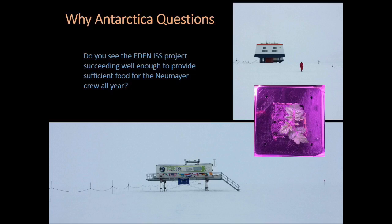So what you see in the bottom picture there is two standard shipping containers that have been outfitted to become the greenhouse that we're working on. And you said that in addition to them being convenient, it's also because they have to be shipped there, right? Exactly. So we actually have some footage of the shipping container being shipped.